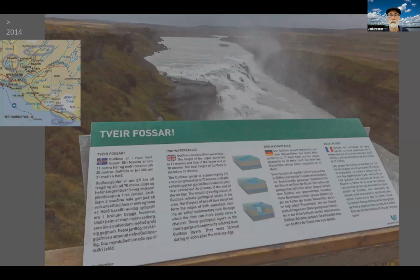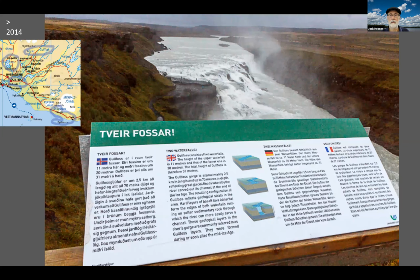Okay, another waterfall. This is Gullfoss. This is north of the ring road. See, this is the ring road here. So Skogafoss is going to be back on the interior. Almost every Icelandic tour will give you a stop at this particular waterfall. Regardless of the weather and regardless of the temperature, they're going to stop here.